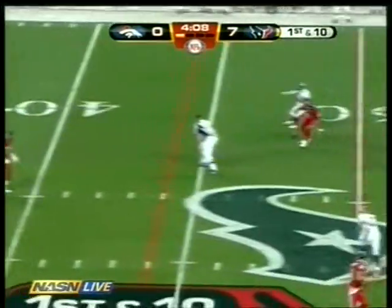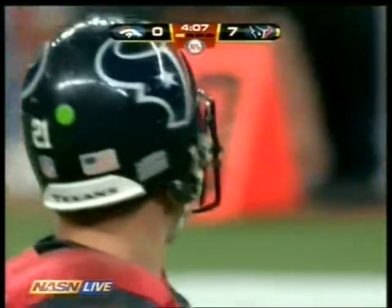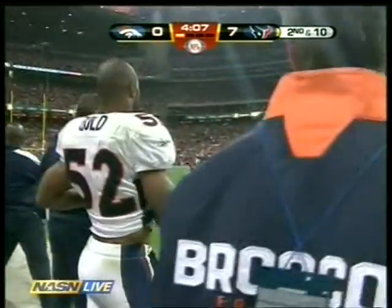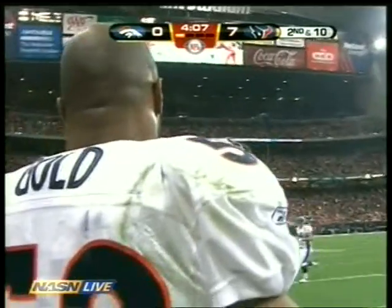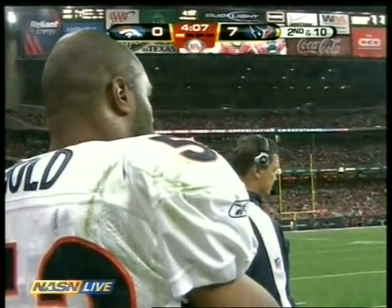Rosenfels with an empty backfield just tosses it at the feet of his intended receiver. And so Rosenfels finally misses one. Yeah, we have a couple of injuries to deal with now for the Denver Broncos. Their outside linebacker Ian Gold over there with an ice pack on his knee. And of course, Champ Bailey out, two of the cornerstones of that defense. So it's not going to get any easier for them.